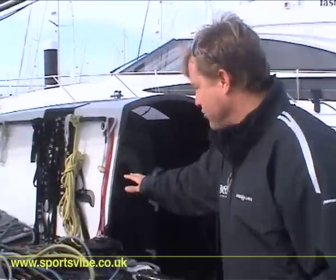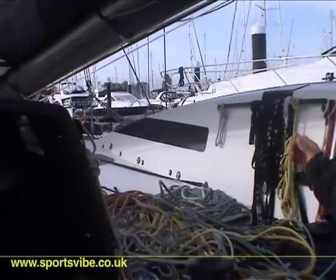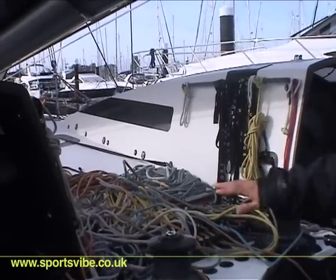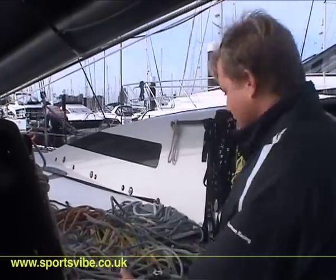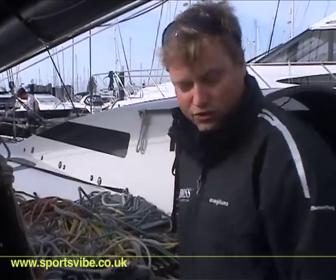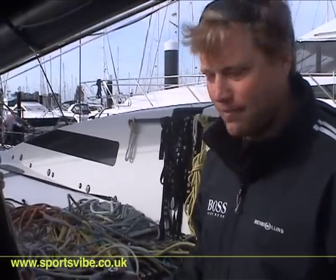Most of the rope comes down the centre of the boat here. In fact, we've got 2.5 kilometres of rope here. You can see again that they're doing a bit of work, so it's a bit messy at the moment. I can tell you we need an awful lot of colours so you can remember which is which. And if you're not doing the work on the grinding, you seem to be doing the tidying up. That's the hardest thing, tidying up. I'm not very good at that.